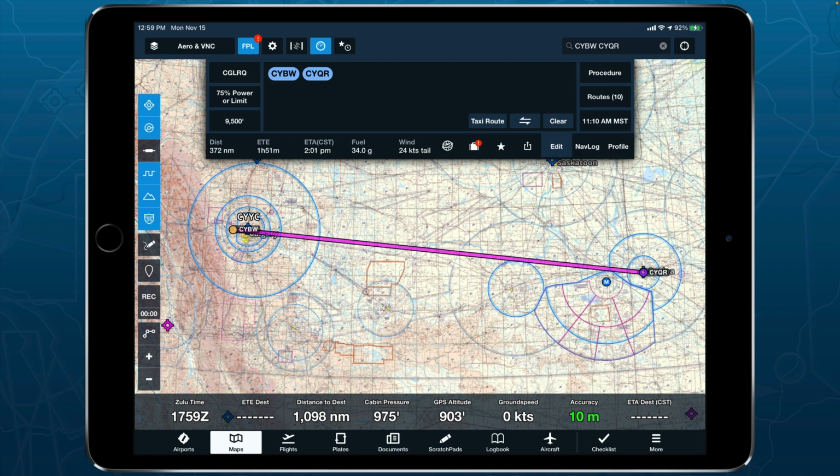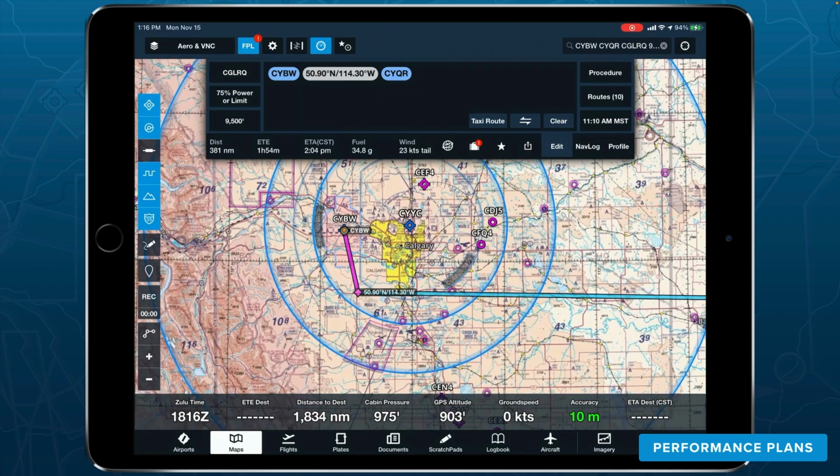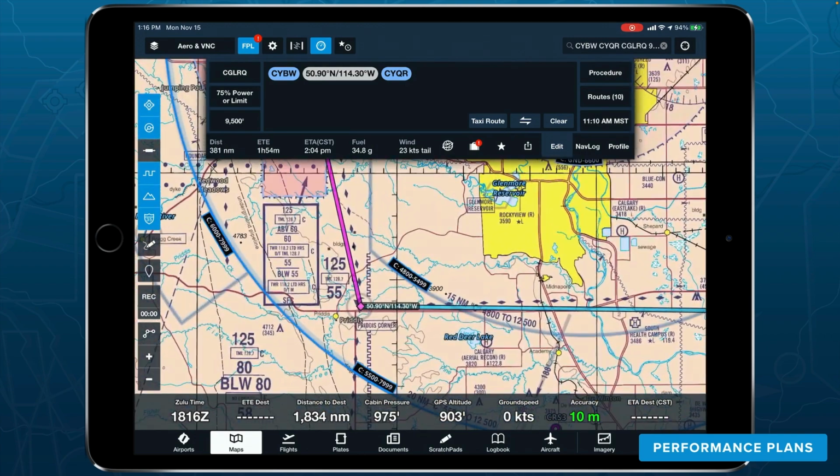We'll take a look at this route in a little bit more detail now. I had a straight line route before, but I'm actually going to amend it a little bit to work around the Calgary airspace. And I'm going to follow a VFR corridor out of Springbank down to a VFR checkpoint, and then head eastbound to Regina.